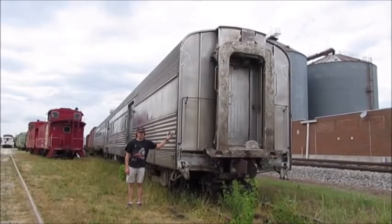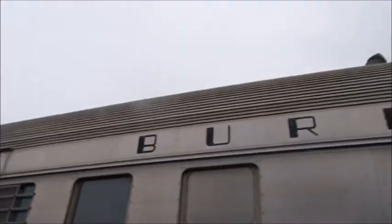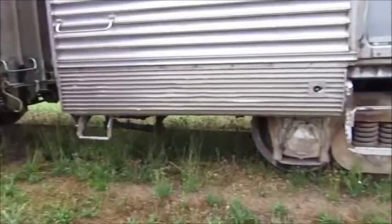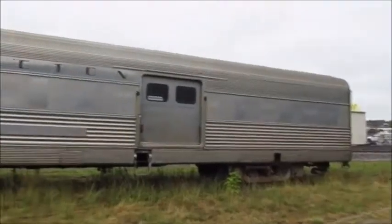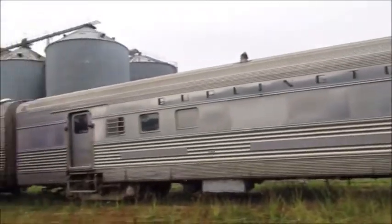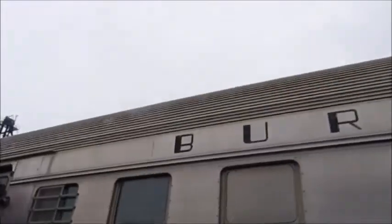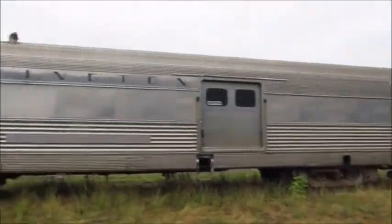What you see right behind me is Chicago, Burlington, and Quincy 1604. Chicago, Burlington, and Quincy 1604 was built by the Budd Company in 1952 and is a mail car. It is also named Silver Pouch. It was the last stainless steel railway post office car purchased by the Chicago, Burlington, and Quincy Railroad.